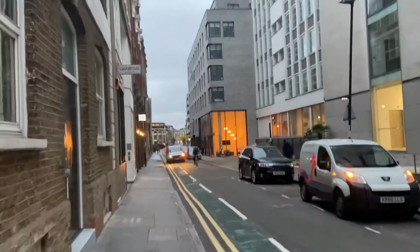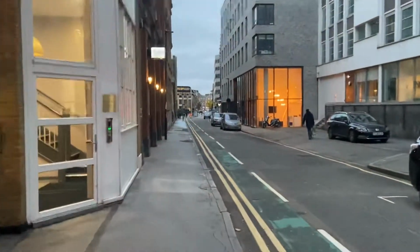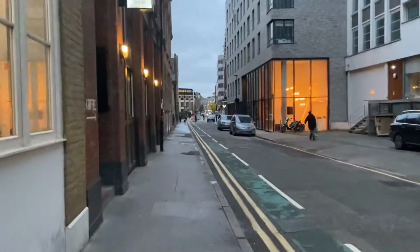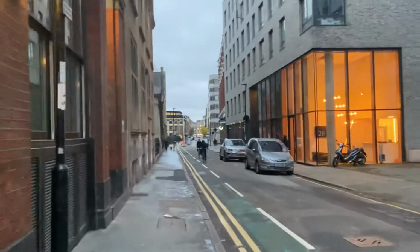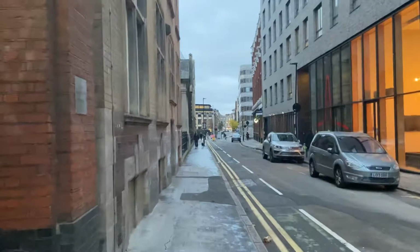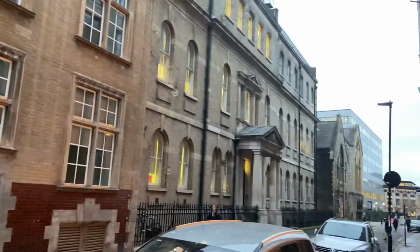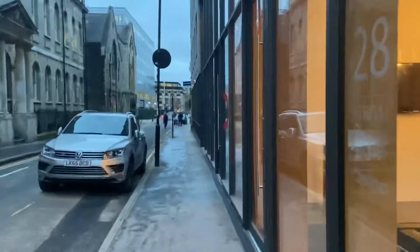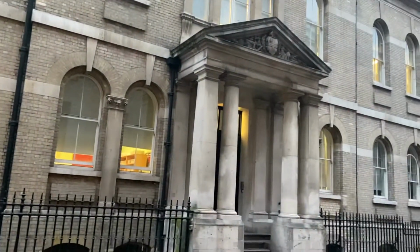Just showing you the quieter streets, the character of Shoreditch. Let me show you these buildings here. I just love this. Yeah, this looks very much like it was perhaps a 19th century school or hospital. Used for something else now.